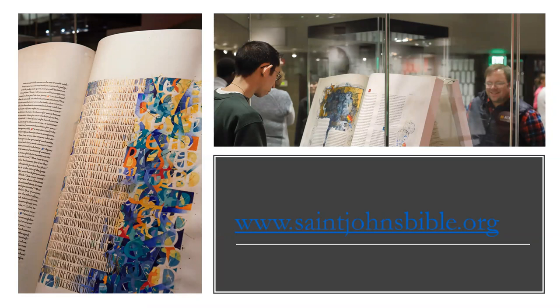And unlike the illuminations, the writing has a very different ethos. It's that of servitude. It doesn't try to draw attention to itself, but by its very magnitude, it does draw attention to itself. In fact, calligraphers often see themselves or describe themselves as servants of the text. So today we're going to focus primarily on the different scripts in the St. John's Bible and those people who brought those scripts to life.